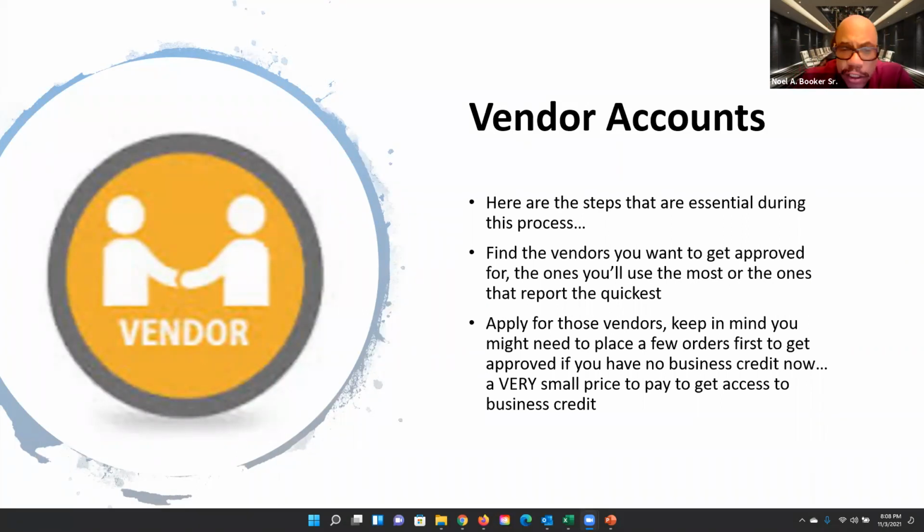Some of these companies, like Uline is one of them, if you go to Uline and there's nothing on your credit report, then Uline is going to ask you to make some purchases first before they give you the net 30 account. I'm just giving you a heads up. That's how they do sometimes, all right? So just a heads up.